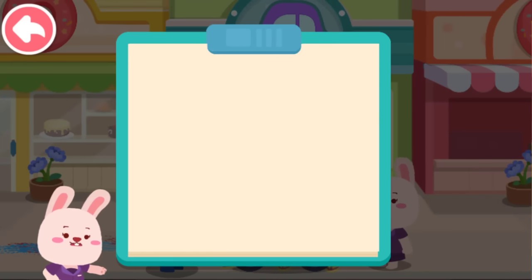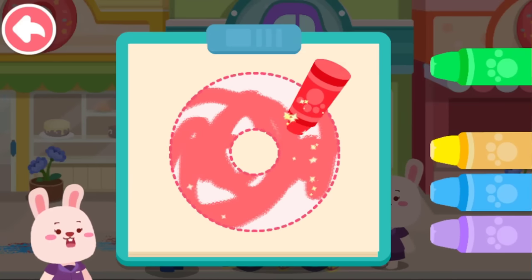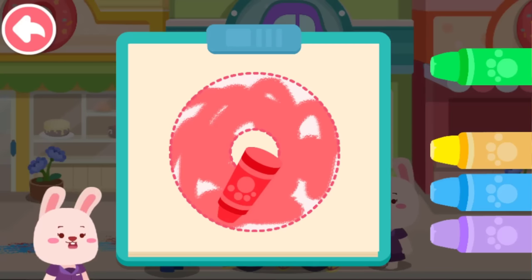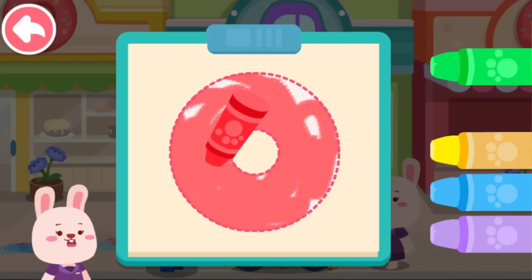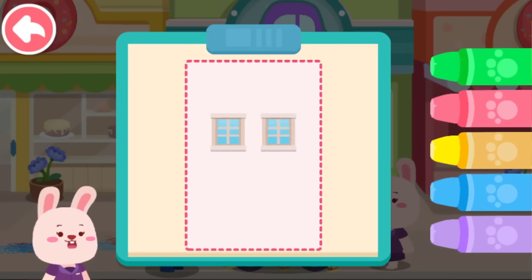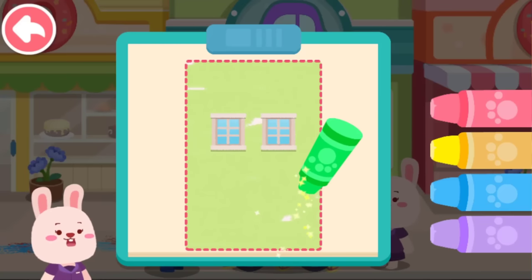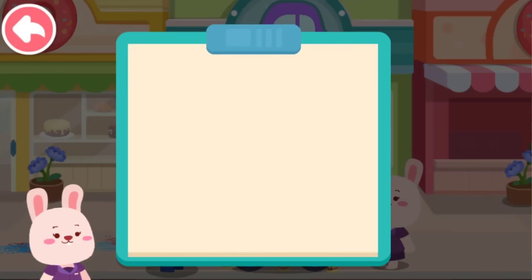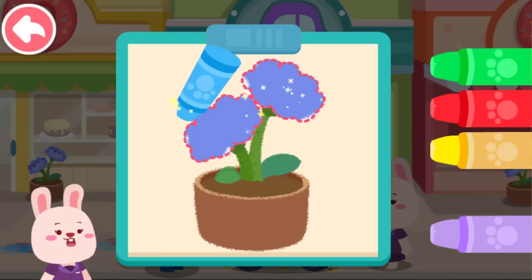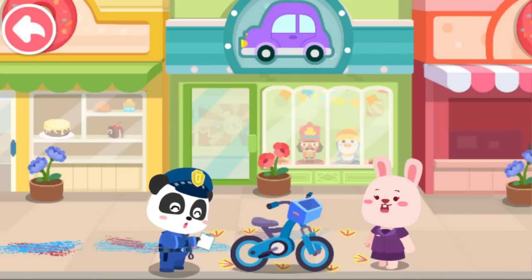The bad guy walked into a house. There's a red donut sign hanging on the house. The house is green. A pot of blue flowers is at the front door of the house. Great! We have got some very important clues! Thank you so much, Auntie Rabbit! Oh, you're welcome!